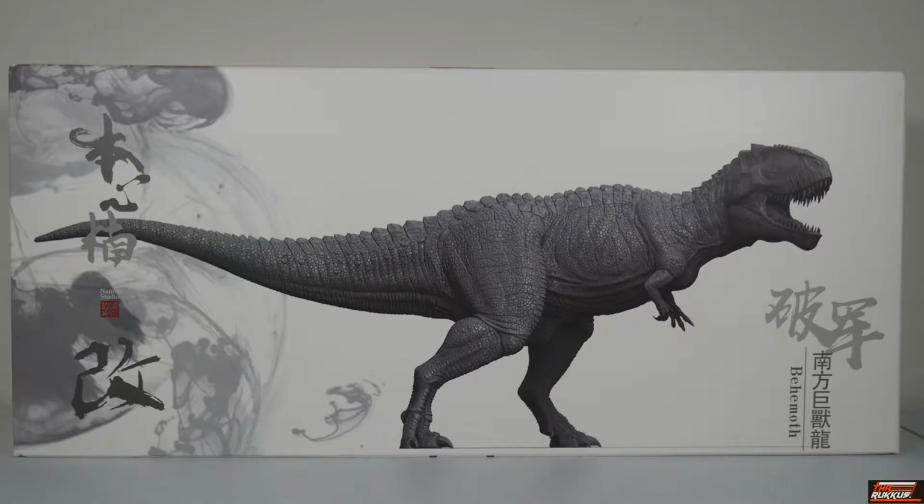What we have this time is Behemoth, the Giganotosaurus, courtesy of Nanmu Studio. It is a line that they specialize in Jurassic Park inspired dinosaurs, and that's where Behemoth comes in. He's based off of the Giganotosaurus that will be in the upcoming film Jurassic World Dominion.